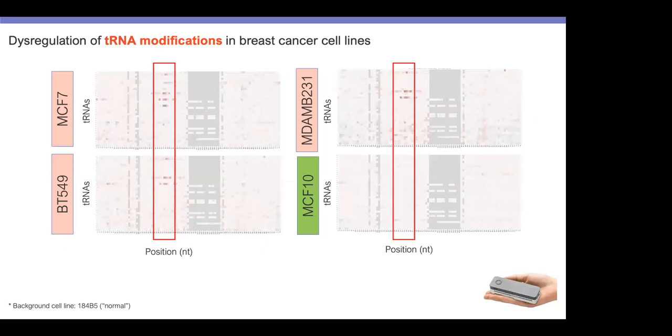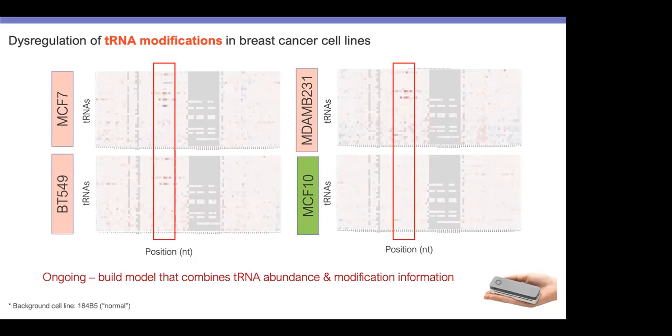Not only that, but we also see specific dysregulations in tRNA modifications. This means you now have a lot of dimensionality in your data, because you have the abundances and the modifications at individual tRNA acceptors to really start training models and making predictions on whether a sample is cancerous or metastatic and so on. What is ongoing work right now is to build a model that will combine both in an efficient way and make predictions to apply in the future for clinical purposes.